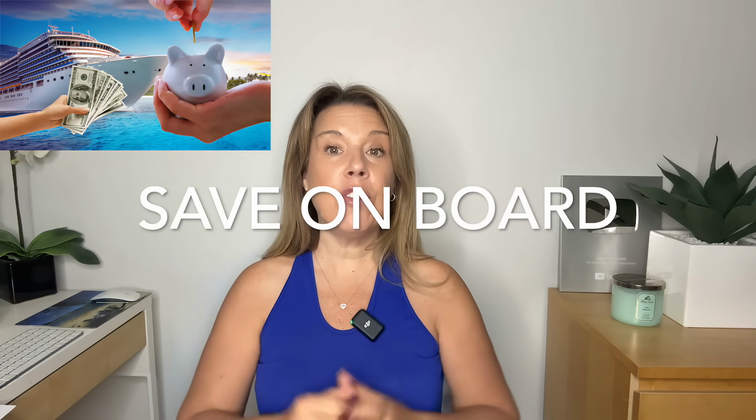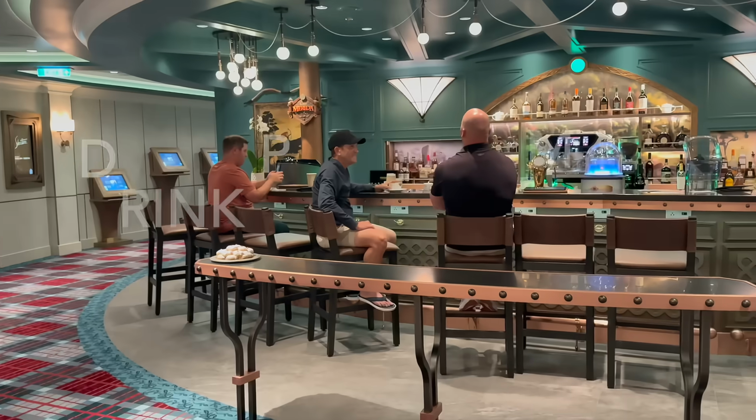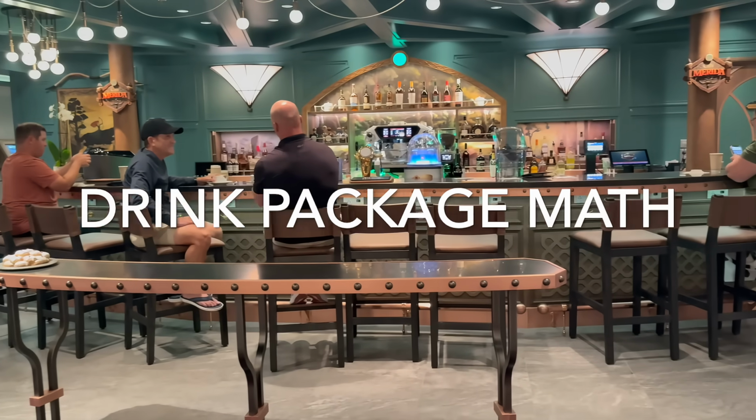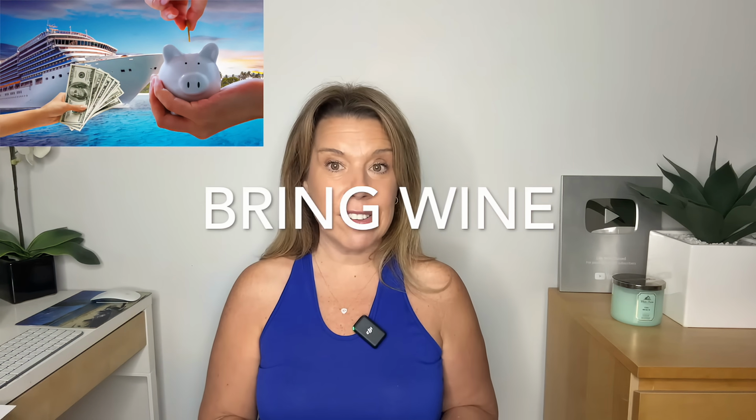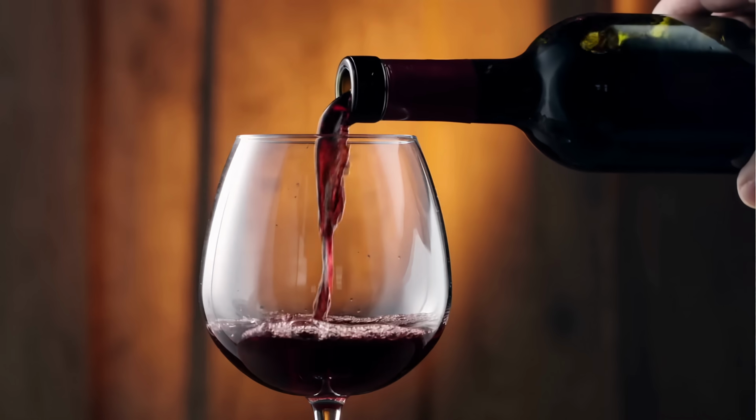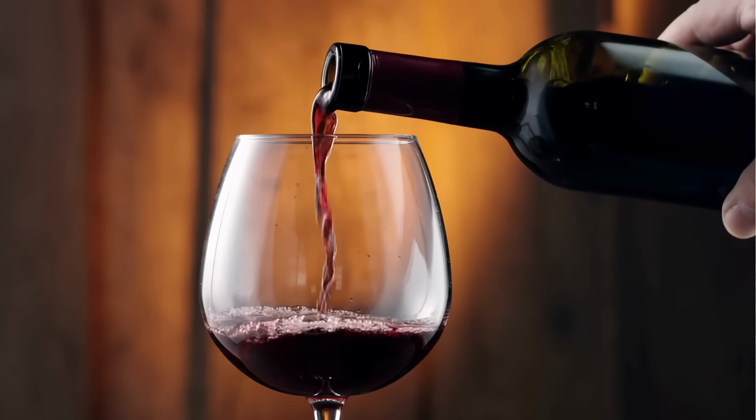Save on board. Now, truly do the drink package math. Don't assume that you need a package. Really consider how many drinks it takes every day just to break even. Now, here are some tricks if you like to drink just a little bit. Bring wine on any cruise line that allows it. Now, you can actually skip the corkage fee most of the time by pouring wine in a glass in your cabin and then bringing it to the restaurant.